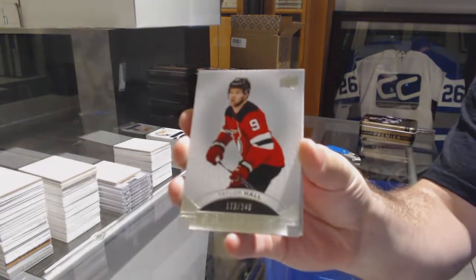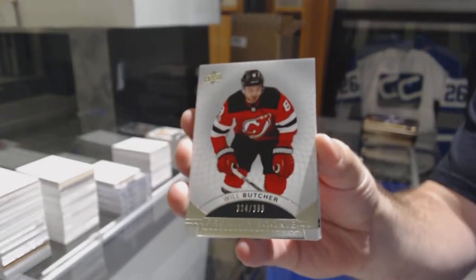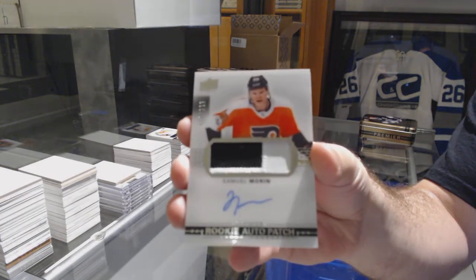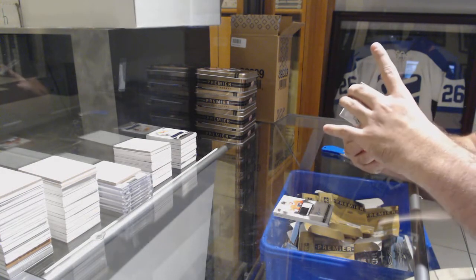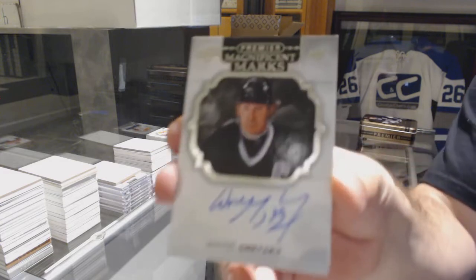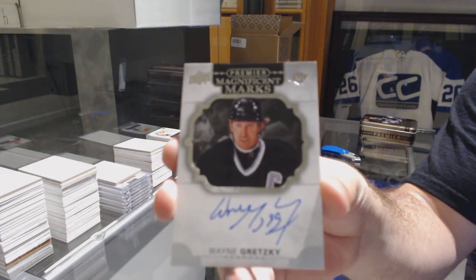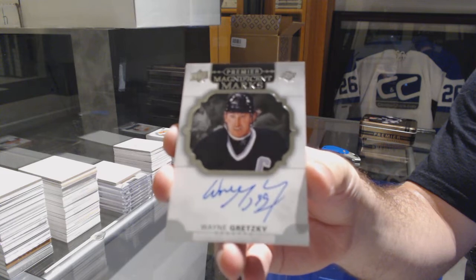We've got for the Devils 249 Taylor Hall. I did advertise Carolina a bit, yeah. For the Devils, Will Butcher to 399. For the Flyers, Samuel Morin, 2-color patch auto. Oh boy. For the Los Angeles Kings, Magnificent Marks, Wayne Gretzky. Well then. Wayne Gretzky, Magnificent Marks.